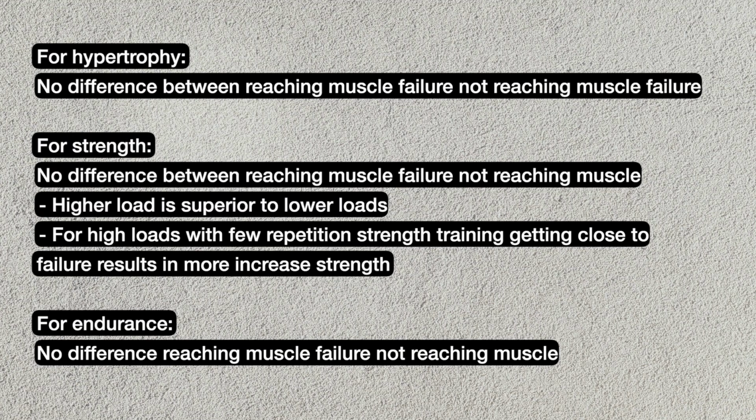Now, to sum it all up: for hypertrophy, there is no difference between reaching failure and not reaching failure. For strength, there's also no difference between reaching failure and not reaching failure. However, higher loads are superior to lower loads. For strength training with high loads and few repetitions, getting close to failure results in more increase in strength. And when it comes to endurance, there is also no difference between reaching failure and not reaching failure.